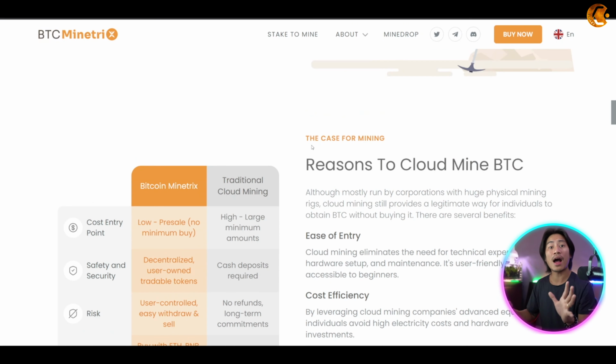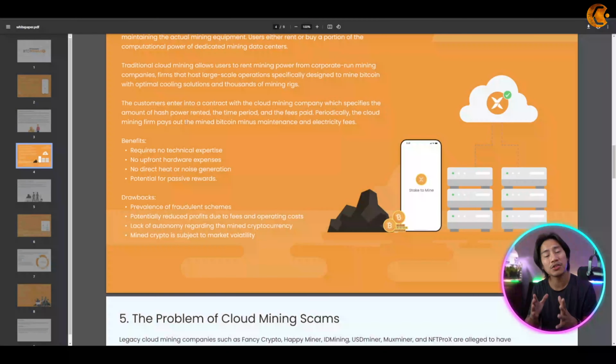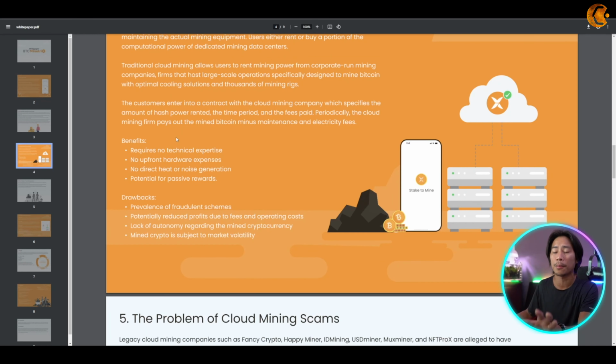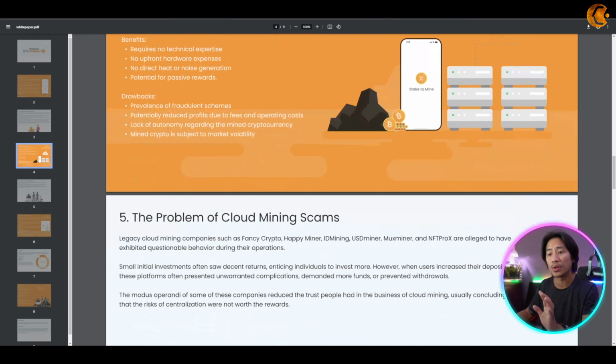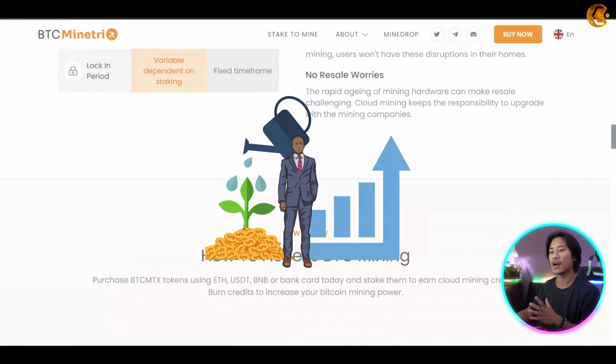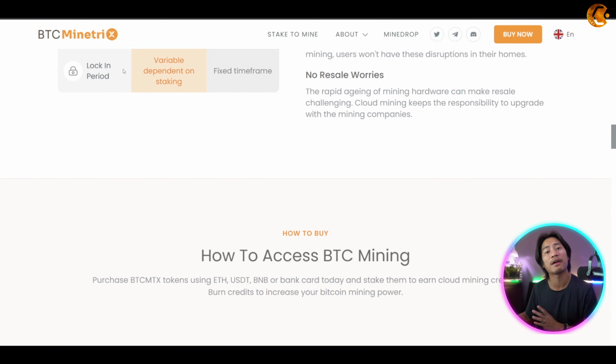Now, I would also like to encourage you guys to make sure that you read through the white paper, because all of the information about the project is here. And I would strongly encourage you to do your own research. You have a lot of information that you could grasp here. That way you will know what you are getting yourself into before you start investing in a project. That is a very, very valuable step in doing your research.